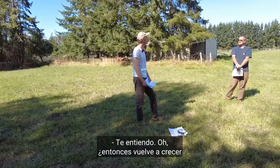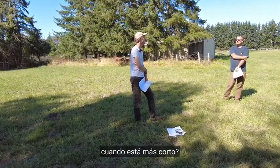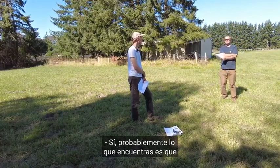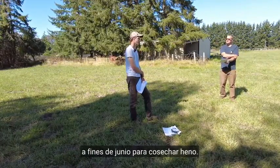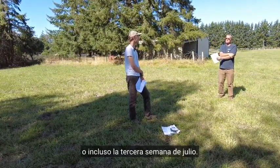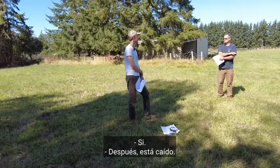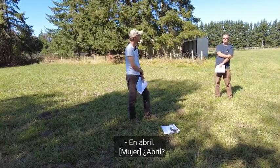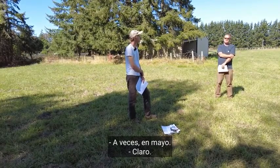Gotcha. So it's regrowing from a shorter height. Right. The problem we find is you don't always have weather in late June to do hay. You don't get it until the first or second or even third week of July. Sometimes it happens. Then it's straw. It's just terrible. When do you flail mow? In April. Sometimes.